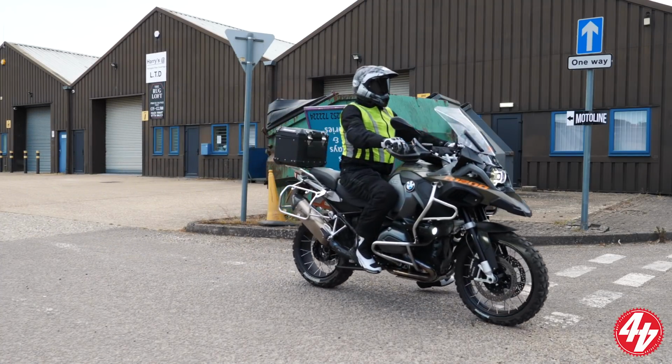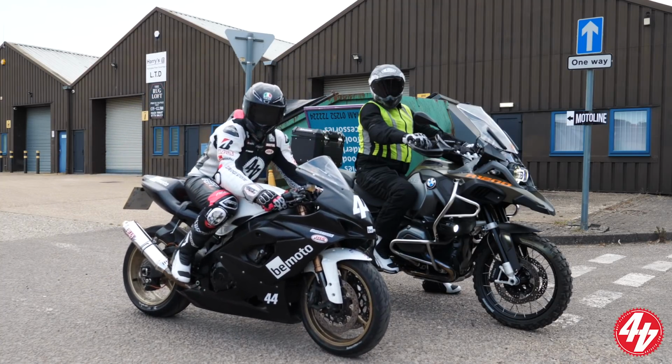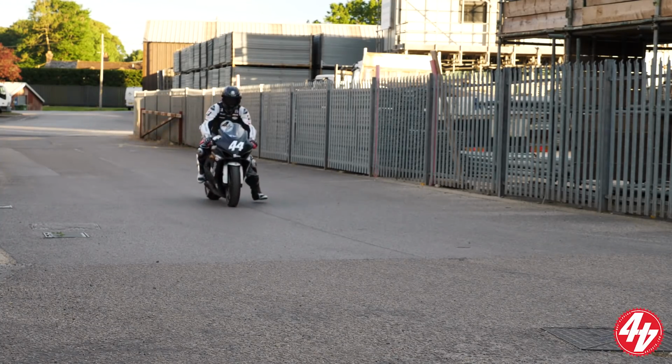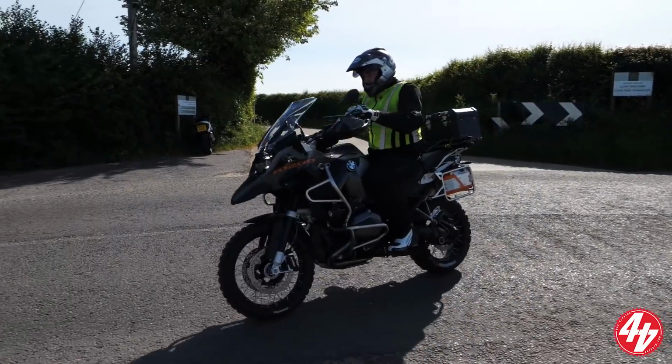Aggressive use of the front brake can result in the rear wheel leaving the ground and the motorcycle becoming unstable, while simply stamping on the rear brake will almost certainly lead to a skid or laying a thick darkie.